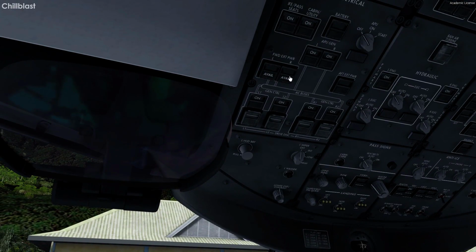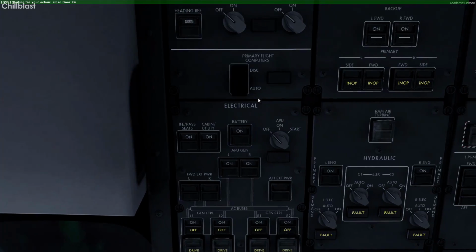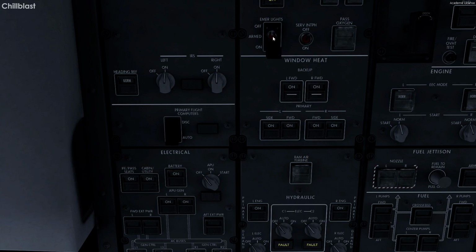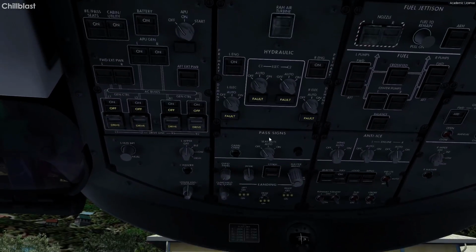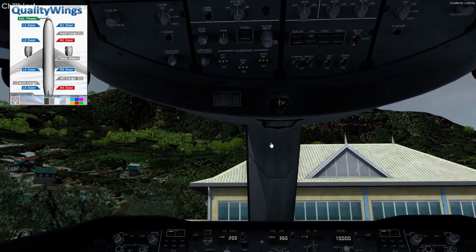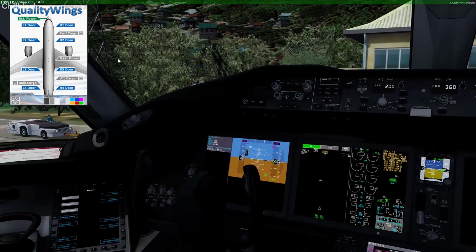So, external power, we'll get that on. That doesn't show anything, that's fine. At least it's on. IRSs, primary heats, need to turn this on and off. Flight deck door power, seatbelts. And that is us done that. So, let's bring up this. Close up these doors, request boarding.